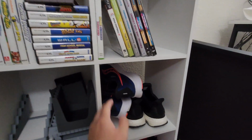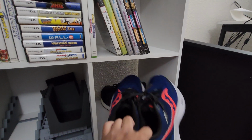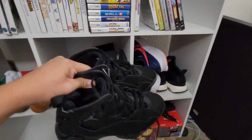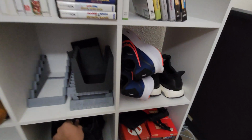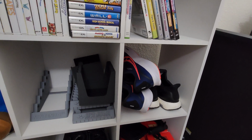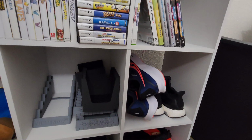We got some shoes over here. These are the most recent ones that I picked up. I've got 3 pairs of shoes. Also these Jordans right here. And these might take a little longer to sell. I've been kind of lowering them each week, but we'll for sure get some good funds when they do sell.